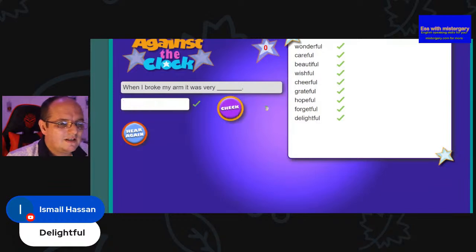The singer was fantastic. Painful. When I broke my arm, it was very painful. Yes, don't ever break your arm. Painful. I'm in great pain. There is a pain in my arm. It is very painful. Painful is the word on the chart at the moment. If you want to hear it again. Painful, yes. Something that's very uncomfortable.